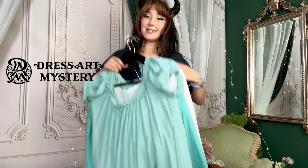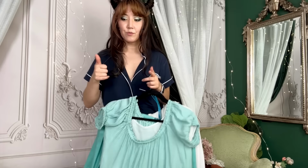I was gonna do a whole water lily fairy, and then I decided that it was more effort than I wanted to do for this. So I reached out to Dress Art Mystery and asked them if I could borrow a dress, and they said yes. So that's what I'm gonna be wearing today. You should check them out. They have lots of cool designs, and they are a Ukrainian brand, so deserve lots of support. Not that other brands don't, but you know.